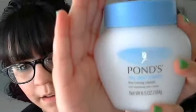Anyway, so I usually don't really use this next cream in the morning. I try to do it more at night because it makes me feel a little more oily than usual. But it's Pond's Dry Skin Cream, and it looks like this. And it's really creamy, obviously. It doesn't really have too much of a smell, but that's pretty much what it looks like. And I just take a little bit. You only need a little bit. And I put it all over my face. But that's more of a nighttime thing, I guess you could say.